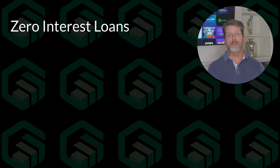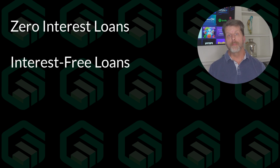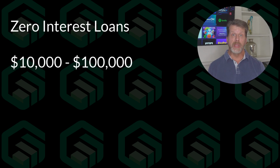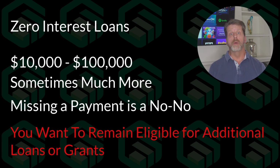When it comes to zero-interest loans, one of the biggest benefits is obvious. You don't have to pay interest, but keep in mind, it's still a loan, so repayment is required. The terms usually range from 3 to 5 years, depending on the loan size and purpose. For example, loans from state economic development agencies might range from $10,000 to $100,000, with repayments spread over several years. Larger loans, sometimes over $200,000, are available for businesses that have high growth potential or are committing to creating a significant number of new jobs. Missing a payment can result in penalties or disqualification from future programs. So you will need to manage your cash flow carefully.